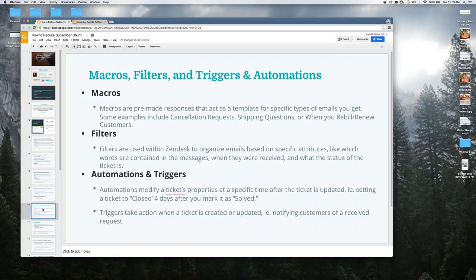Macros, filters, automations, I'll just touch on these briefly. Macros are just pre-made responses that act as a template. So it's almost like you click a button and it fills in a response. Filters are used within Zendesk. Sometimes they're called lists in other third-party customer service platforms. But all it is, is basically a view or a specific group of tickets or emails or social media comments that have all been grouped together based on maybe time or keywords or something like that.